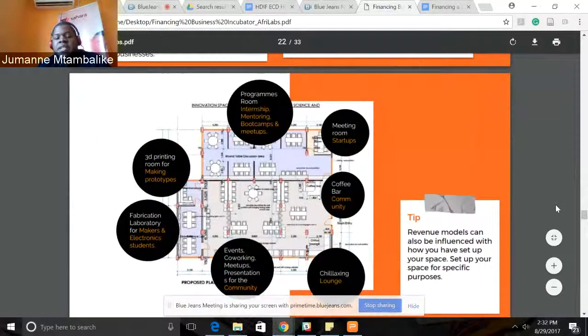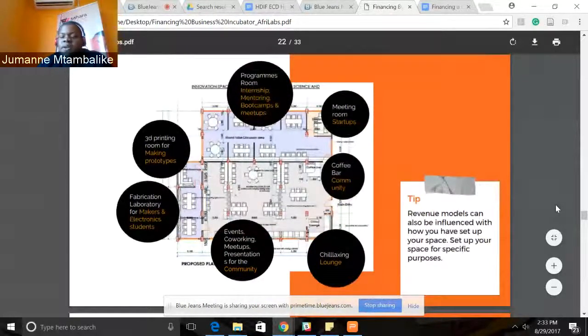We had a specific place for running Mecca electronics program for students to pay to use the fabrication laboratory. And we have a dedicated space for events, co-working, meetup sessions, and stuff like that. And of course, like any other innovation space, you need a chillaxing place, you need a coffee bar, you need a meeting room for privacy. You can rent the meeting room, you can rent the site where you're doing programs, you can rent your utility, your facilities in the maker space. So this gives you multiple avenues to raise money for your space.